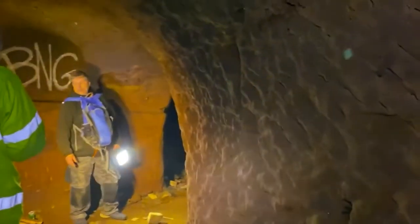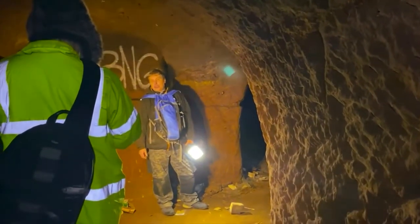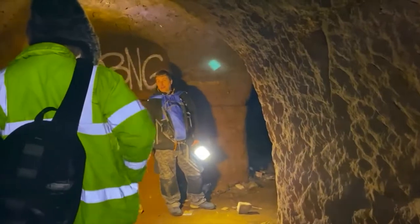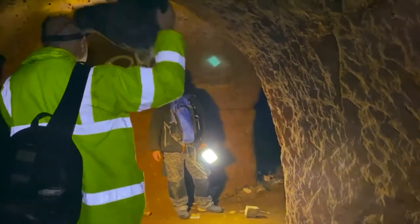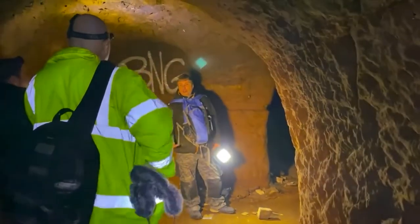Apparently there are four bunkers on the grounds where we are, and this is the smallest of the three. It's designed to hold up to 2,000 people. Wow. And yeah, I'll take you around and show you all about it. There are two different types of beds here.